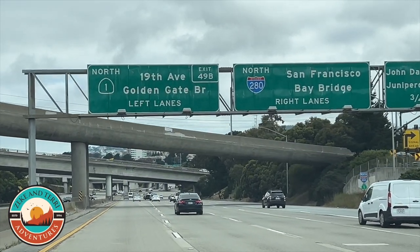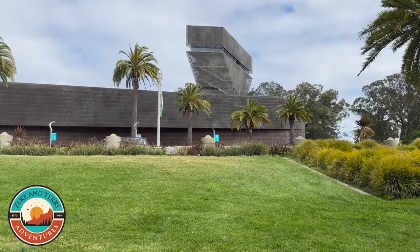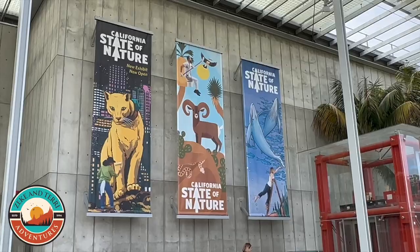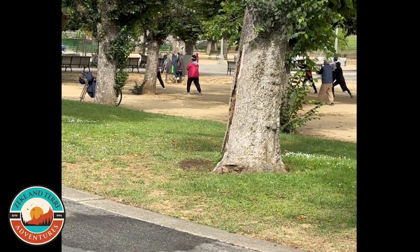We are back in Golden Gate Park in San Francisco, and this time to go to the De Young Museum and a few exhibits they have going on today, and to the California Academy of Sciences. And if you look over there, our Tai Chi friends are back in action.